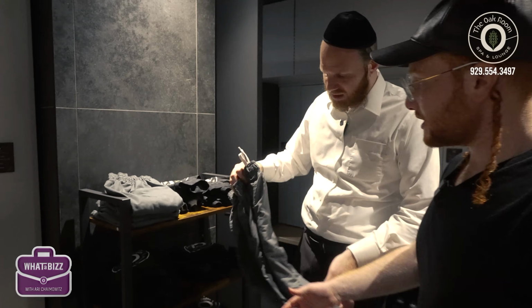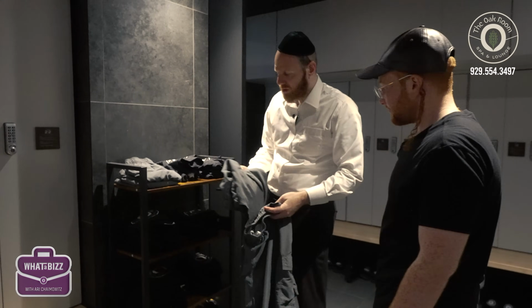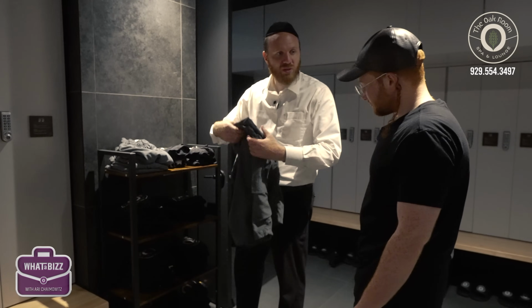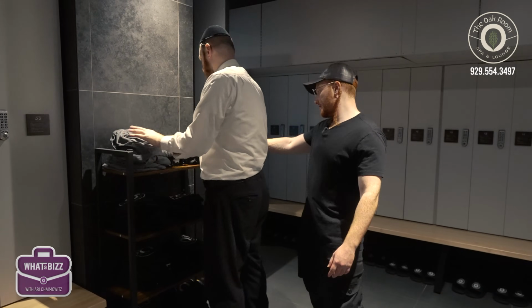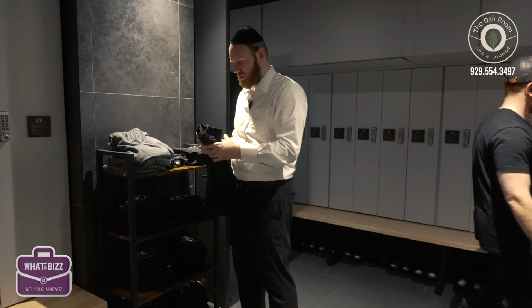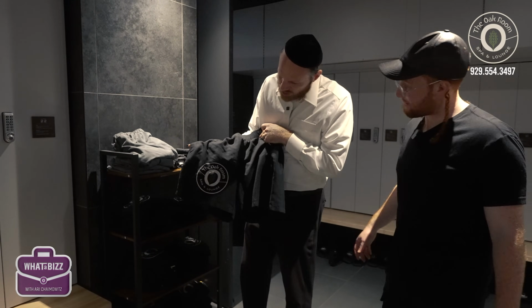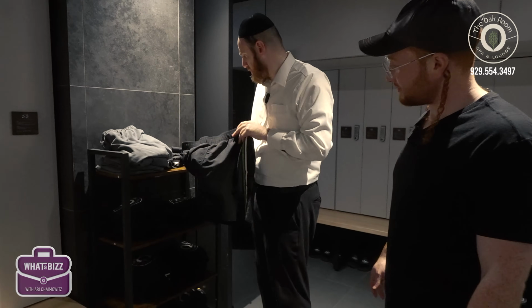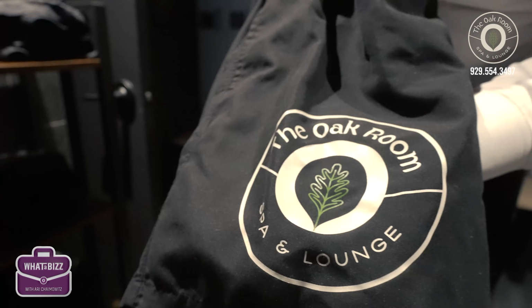Bathing suits, all sizes, looks brand new. If you had a lot of cholent Shabbos, you take that one. Exactly. If you ate too much cholent, you take a bigger size. If you had only gefilte fish, you take the small. Oh, nice. Look at this. Also has the logo, The Oak Room. You can see this? Also, these are the sizes, right? The Oak Room.